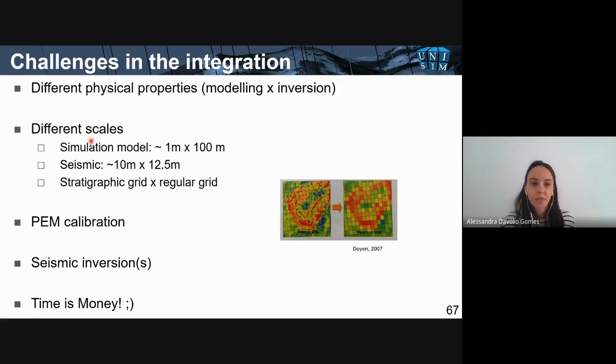We have different scales. The simulation model has a very high vertical resolution but not a very fine spatial resolution compared to the seismic, and the seismic is the opposite. The vertical resolution of seismic is around 10 to 15 meters, and the spatial resolution is around 12 to 20 meters, right? So the resolution is different. The grids are totally different. We have a stratigraphic grid, a distorted grid like a corner point, and the regular grid from the seismic data.